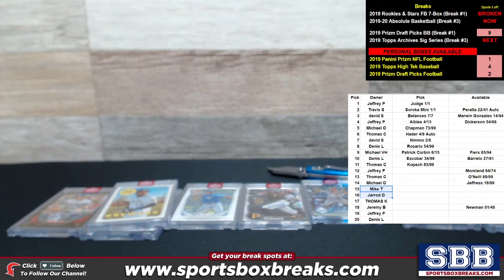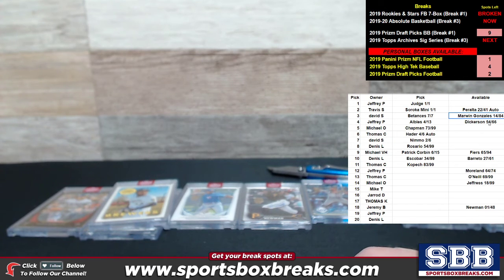Well, that's the thing. I don't like to pick. I like to let the actual participants. So if you want to pick, or if the guys in the chat want to pick, the Peralta is the lowest. So if you're going sheerly on number, 22 out of 41 on that Peralta.